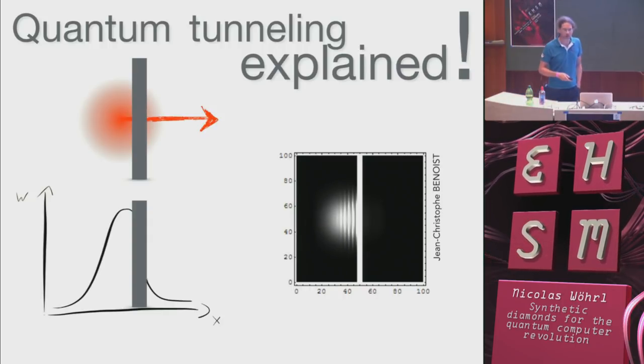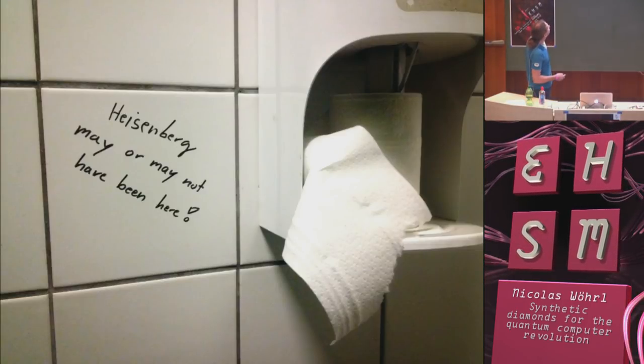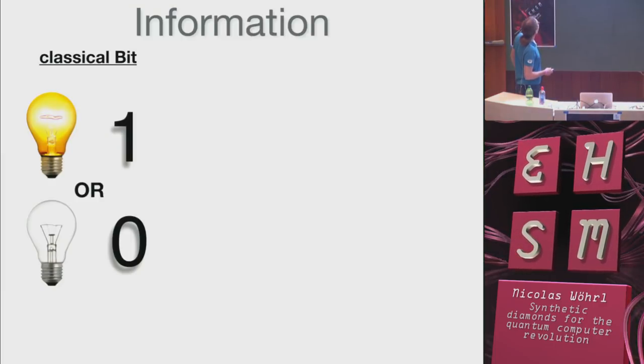One picture I have to show you, that sounds a little bit awkward, but from the toilet of my physics faculty in Duisburg, I once found this picture here. Heisenberg may or may not have been here. I like that. That's physicist humor. Okay, anyway, that's just a quick joke.